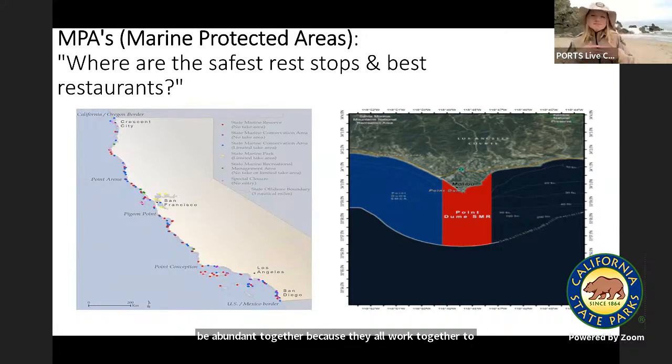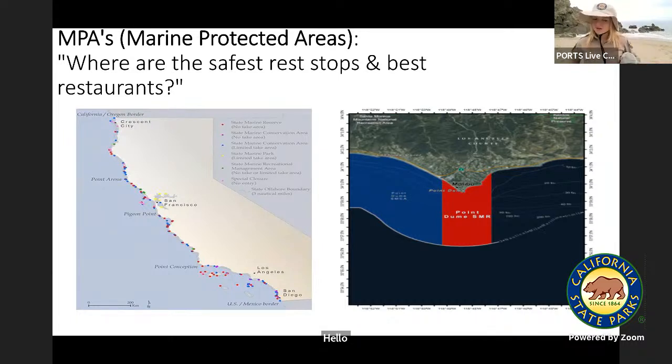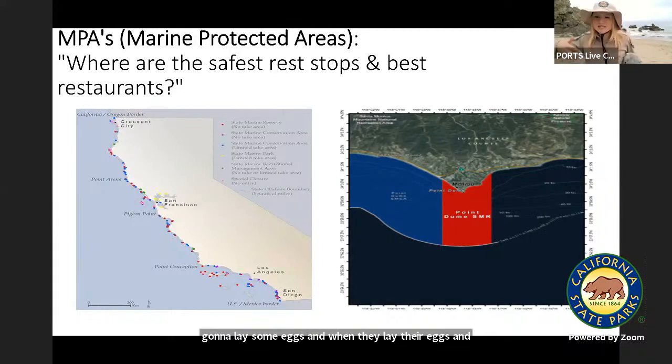And over time, if fish start to become safe and comfortable, they're like, you know what? I'm going to lay some eggs. And when they lay their eggs and they disperse, these eggs feel safe too. And then they disperse farther. And maybe they'll move into the next marine protected area. And that is the goal. Over time, we want to protect and make these safe places available to natural species so that they can continue to grow and thrive together.